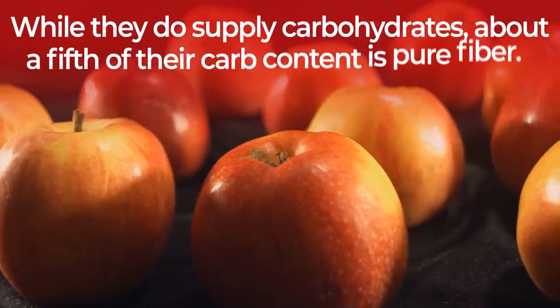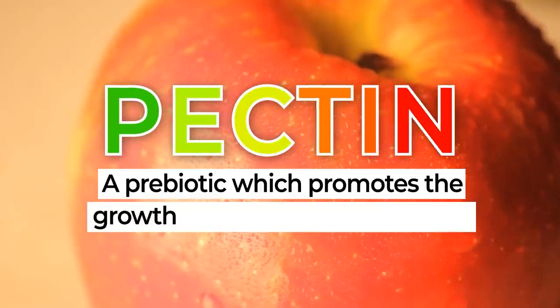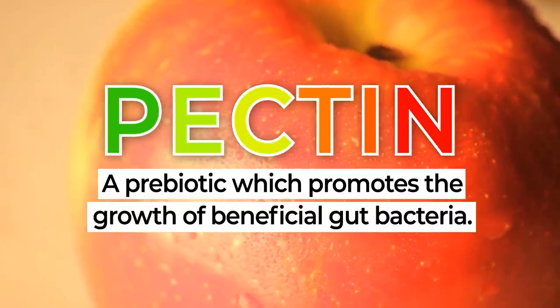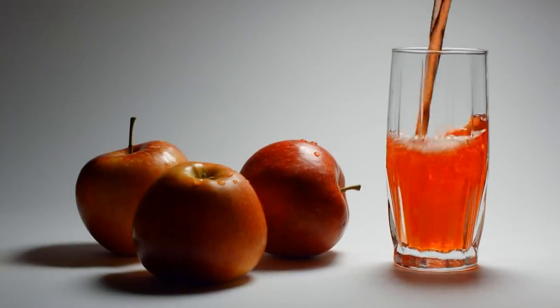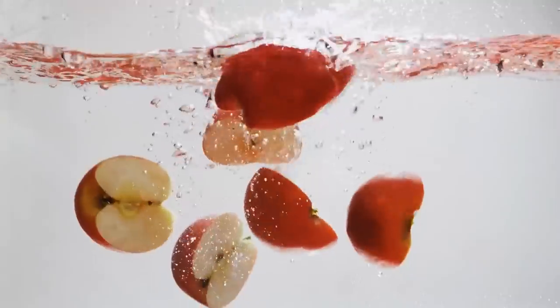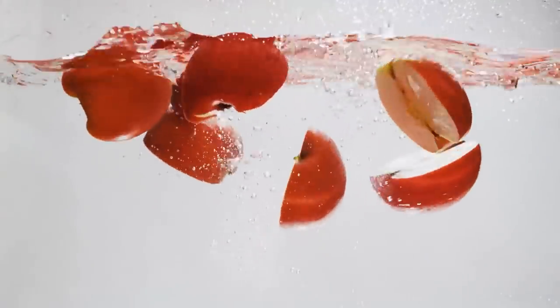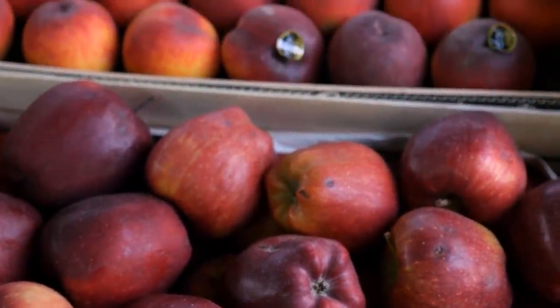While they do supply carbohydrates, about a fifth of their carb content is pure fiber. And apples supply a specific type of fiber called pectin, a prebiotic which promotes the growth of beneficial gut bacteria. Apples are also high in water content, making this an excellent red choice for weight management and hunger control. They will help you to feel full very quickly, thus aiding you in tamping down on unhealthy food cravings and overeating.